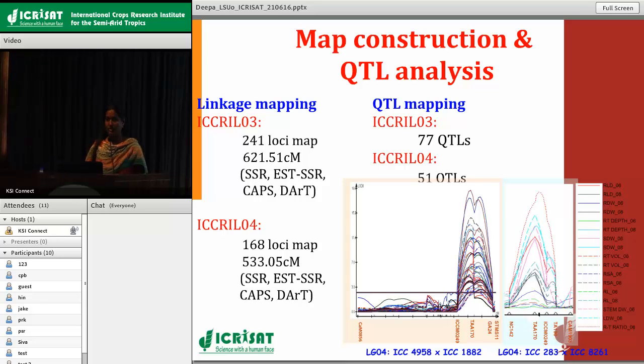So QTL analysis was done using this phenotyping data and genotypic data. Around 76 major QTLs were obtained on CRIL 3 and 51 QTLs on CRIL 4. When the QTL results were analyzed in detail, an interesting region on chromosome 4, having QTLs for more than 12 traits, was identified, and the same region was identified in the other population also. Due to the importance of this region, it was called the QTL-hotspot. Just to clarify, it is nothing related to a recombination hotspot. Due to its importance, it is just called a QTL-hotspot.